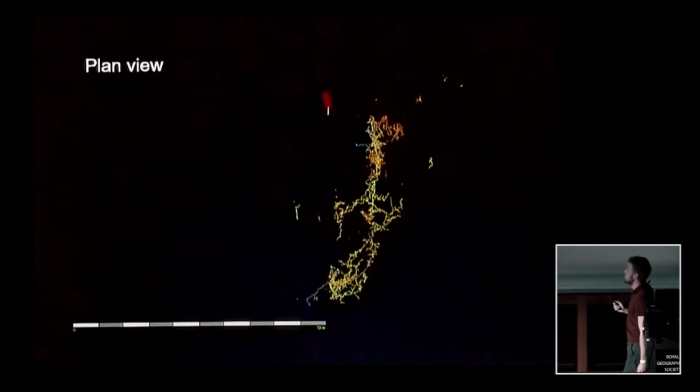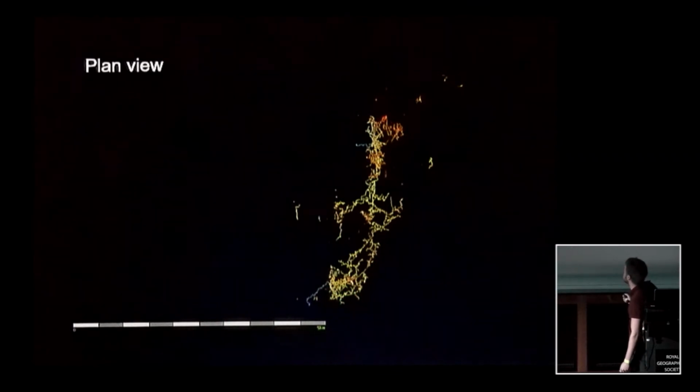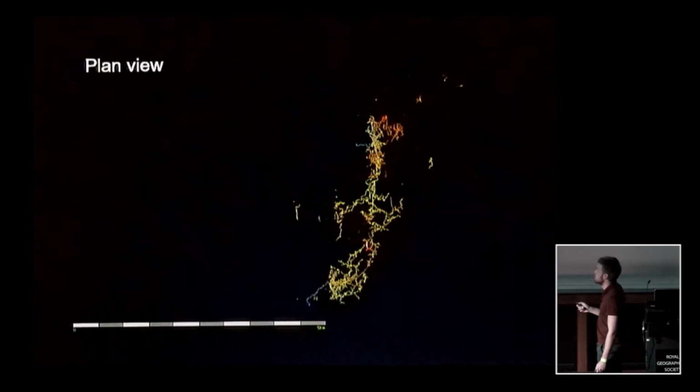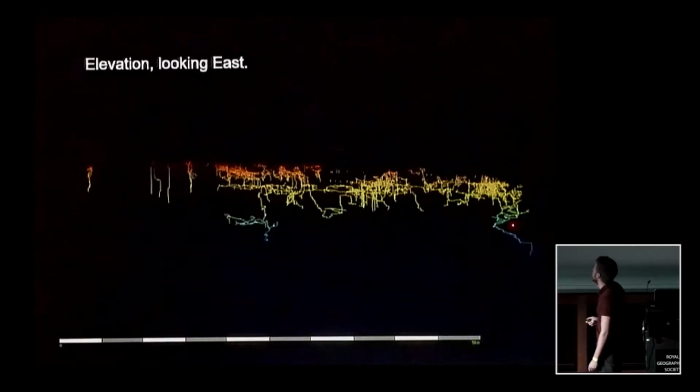So this is a plan view from the top, heading northwards. Again, this is some of the older areas of the cave, starting with about the Stellerweg system that was explored initially. I think it was finally bottomed in about 1982. And then over the years, we've worked our way up. This is a side view.